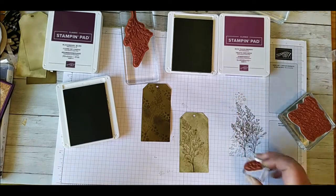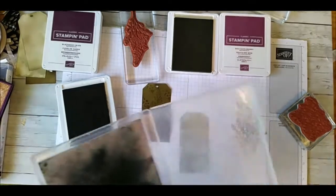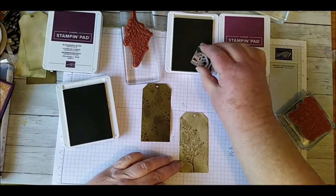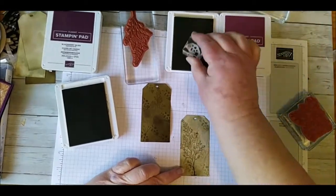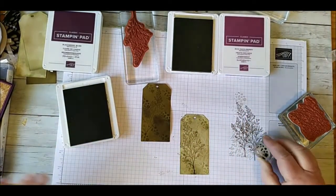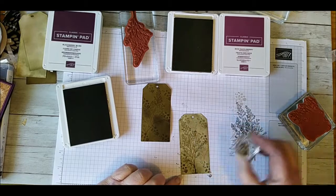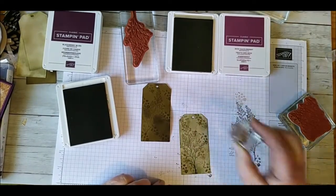I'm just having a look for my chamois here just so I can take some of that ink off that one. And I'm going to come in with the Crumb Cake on here, and again put a few of these in Crumb Cake, and I'm going to put a few in. You can do a couple of second generations in that as well.